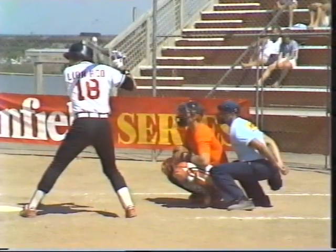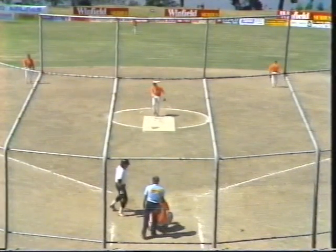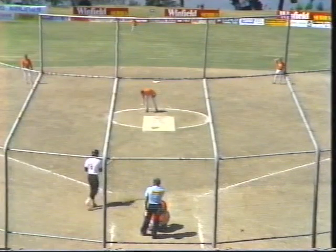Very interesting and a painful experience for Grant Thompson. Strike! Two outs now, and up the top of the order with Mark Sorensen batting.